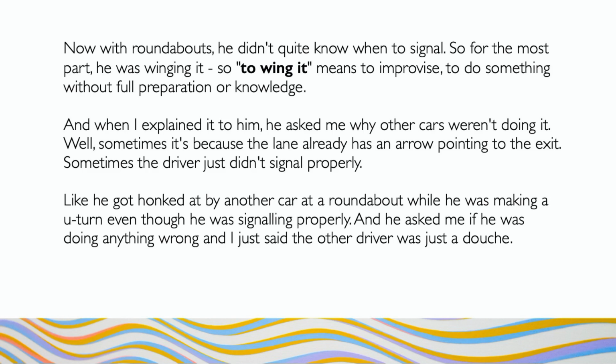And when I explained it to him, he asked me why the other cars weren't doing it. Well, sometimes it's because the lane already has an arrow pointing to the exit. Sometimes the driver just didn't signal properly. Like he got honked at by another car at a roundabout while he was making a U-turn, even though he was signaling properly. And he asked me if he was doing anything wrong, and I just said the other driver was just a douche.